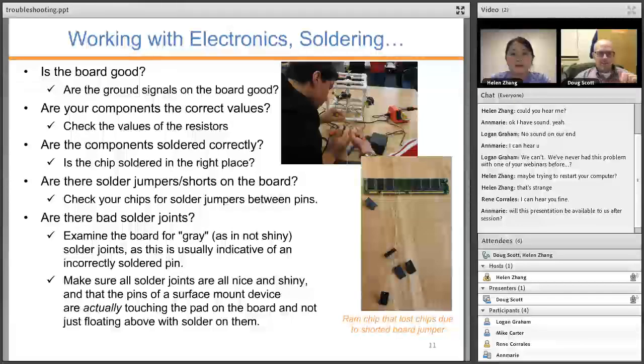Okay, so when you're working with electronics, soldering is kind of the next level when you allow students to get into soldering. Certainly go through some safety tips with soldering. Soldering irons can get upwards of 400 or 500 degrees, and that can really do some damage to human skin, so you need to be very careful of it. Safety glasses are always on when doing this, and certainly washing hands afterwards is a must.